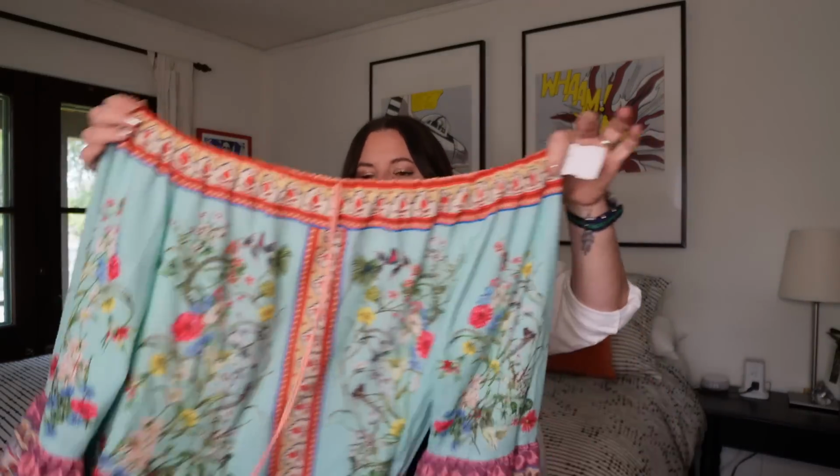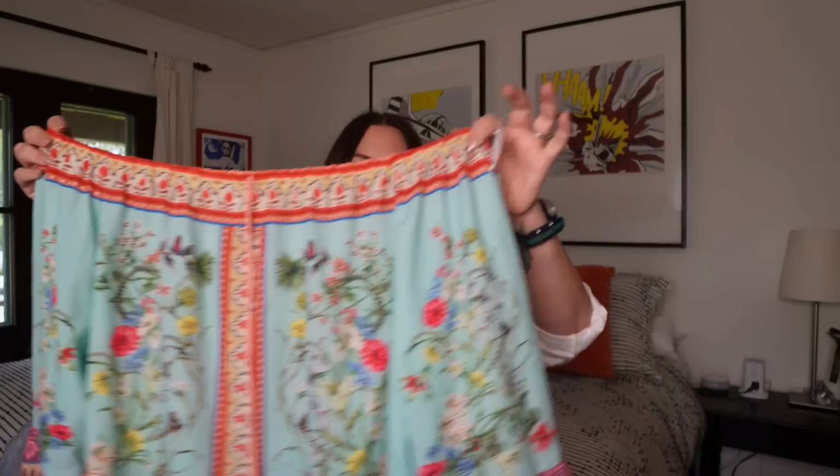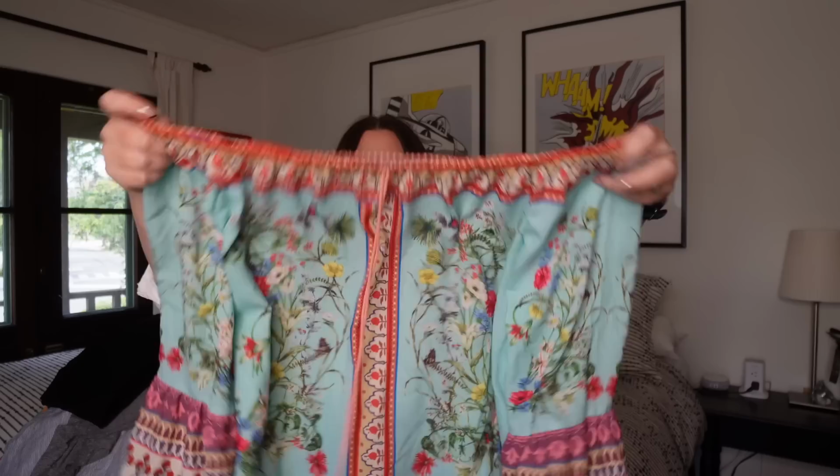This is very much resort wear. I'm taking this on vacation. This has that feel to it. Very cute. Two very good pieces that I found.